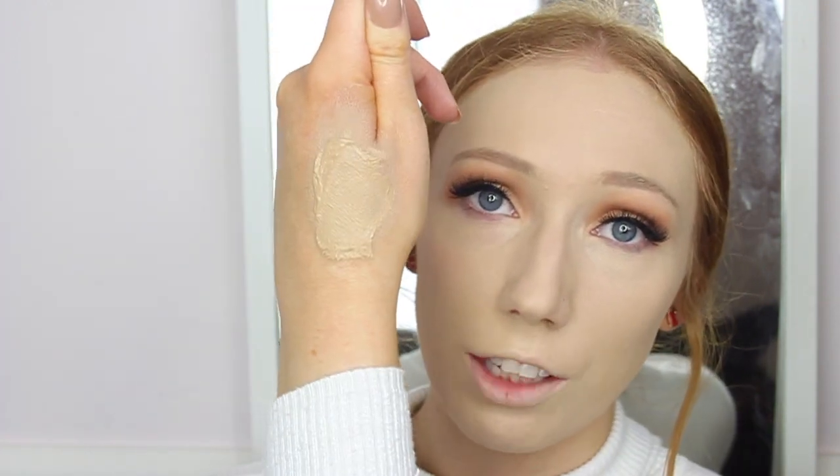So I finished off my foundation and this is what it looks like, and honestly my skin looks so flawless. So this is a really thick foundation. I still have that much of the foundation left. I only use 2 pea-sized amounts and I mix them together to get the shade, and it's gone really, really far. It doesn't look cakey, but you can tell that it's full coverage.